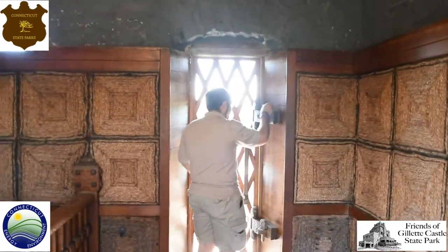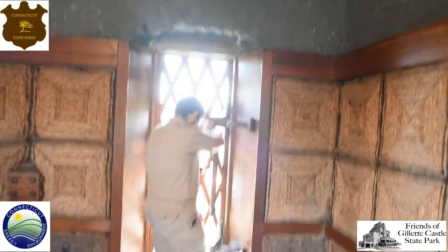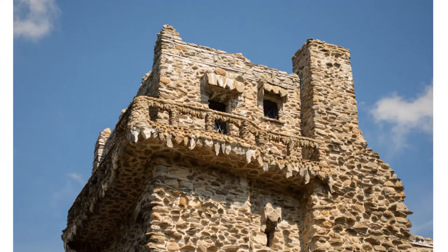In fact, over on this side we have a door which leads to a balcony. Now, again, pretty windy right now, but this balcony wraps around half the outside of the tower room, and you can see it pretty plainly when you look at the outside of the castle, even from all the way down there. And it gives you a pretty good view.